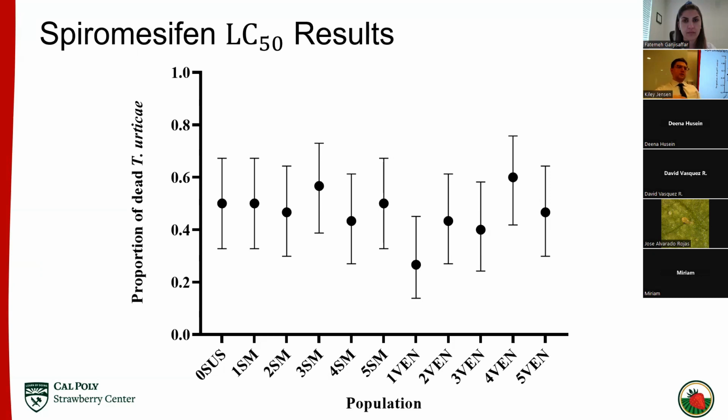So again, we got that theoretical LC50 value from the dose response curve. Then we actually exposed the susceptible population to this theoretical value, and this is that actual response. So for the susceptible population, this again is the concentration which is supposed to kill 50% of that susceptible population, and that's just about the response that we got. And if there were resistance, so if there were a significant difference between the susceptible population and field populations on this graph, there would be an asterisk above the error bar of that field. So for this chemical at this concentration, we were not capable of detecting resistance in any field populations that we tested. And these field populations that we tested, 5 were sourced from Santa Maria and 5 were sourced from Ventura.